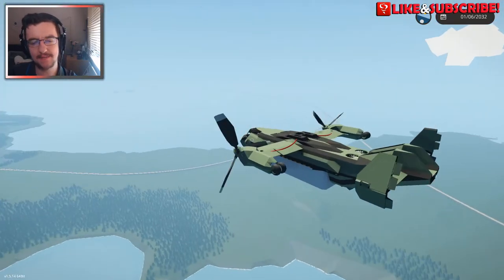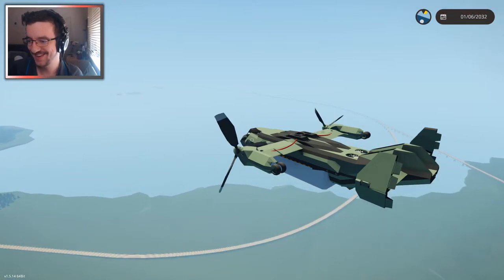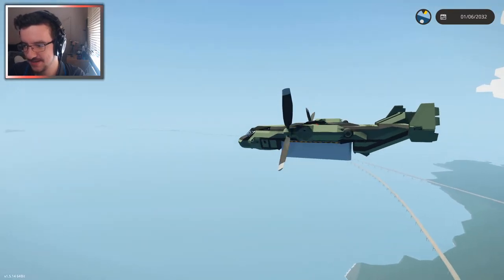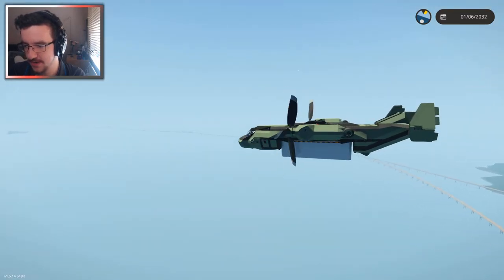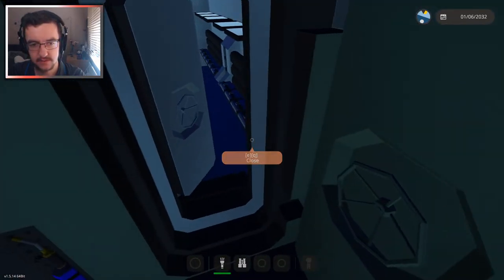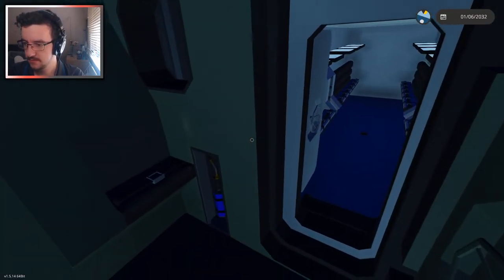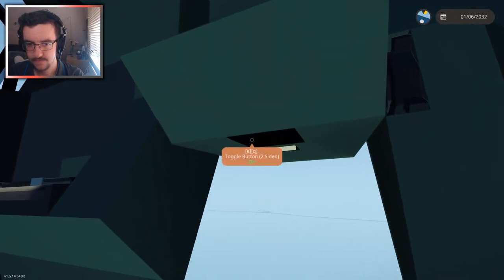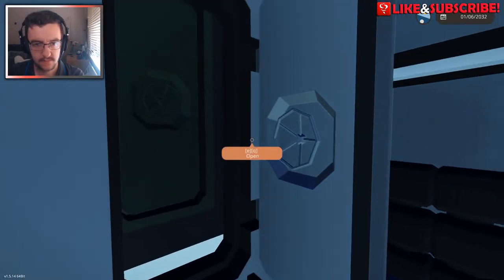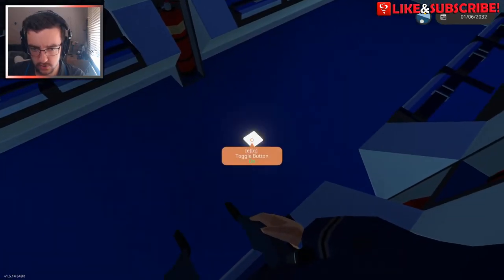So, the nice thing about this container is we can just drop it in the water and it'll be fine. Is there a way to exit the pod without dropping it? You just come through this door, and then you go out this door. Three, two, one, drop!